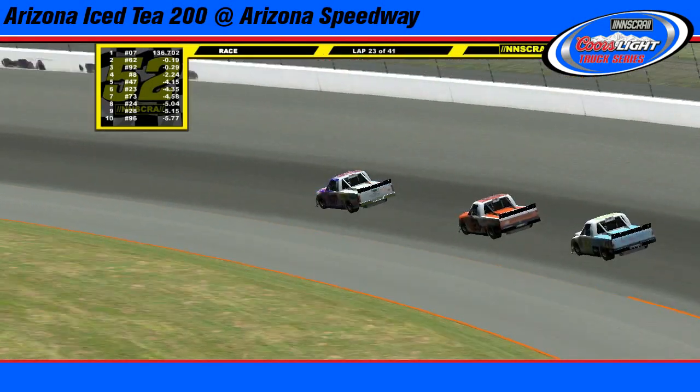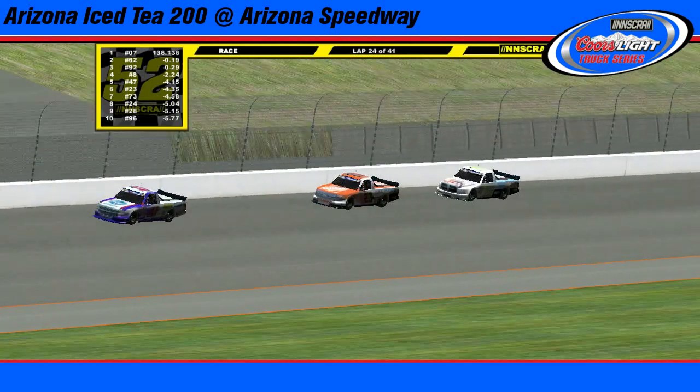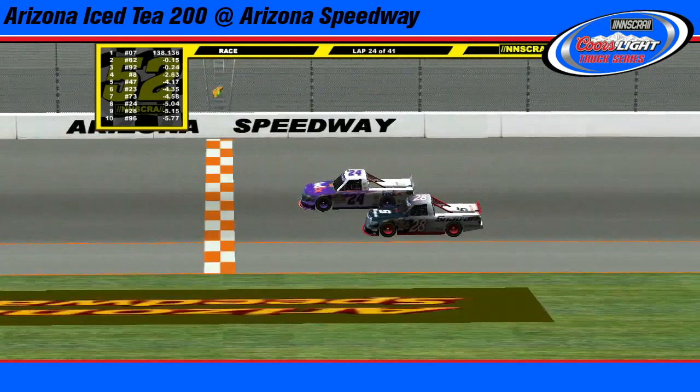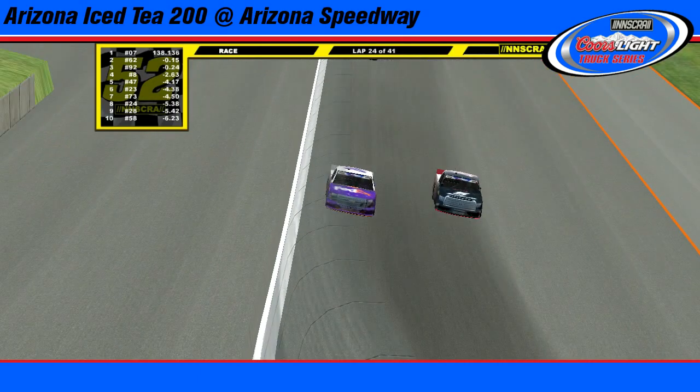Actually, I must have miscalculated because they were scoring Preston just moments ago in the 10th position, so I must have miscounted. This is actually a battle for 8th place. I thought it was a battle for 9th between these 2.